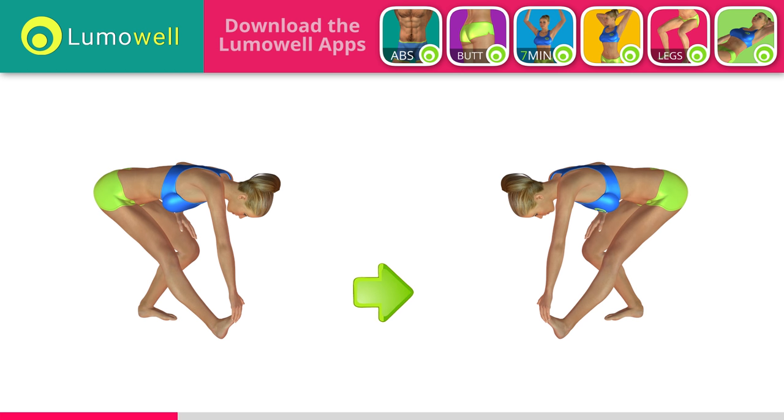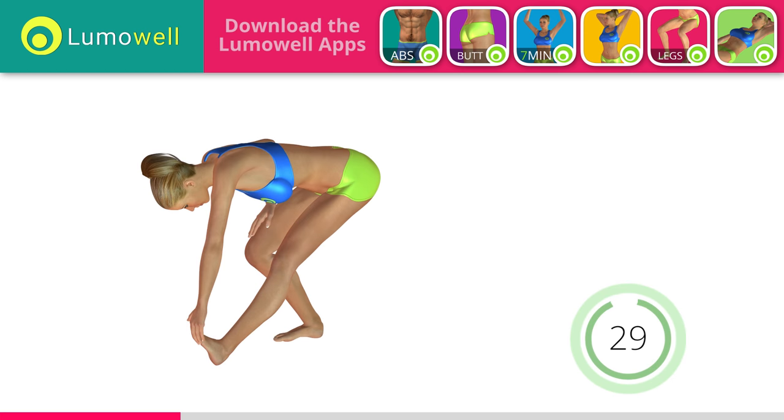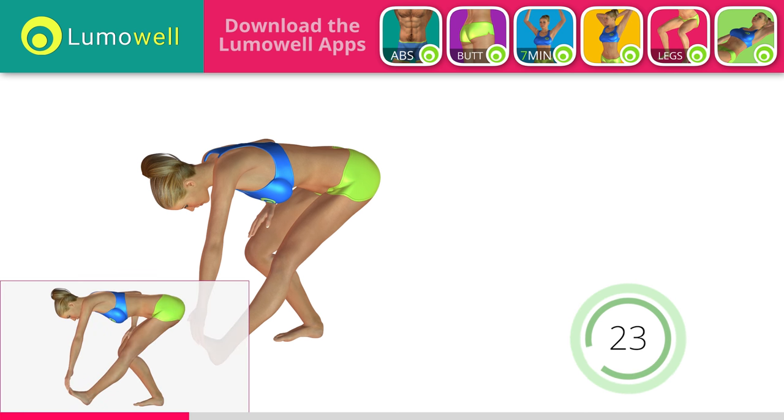Switch sides in the shortest time possible. Go! Be sure not to bend the leg to avoid decreasing effectiveness.